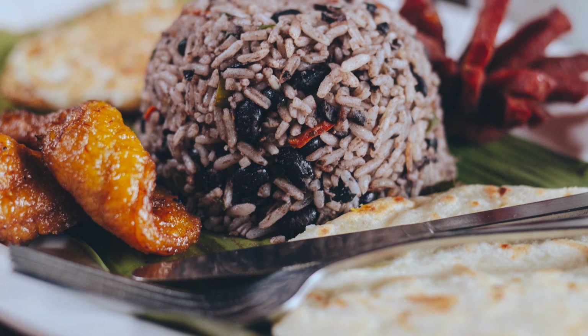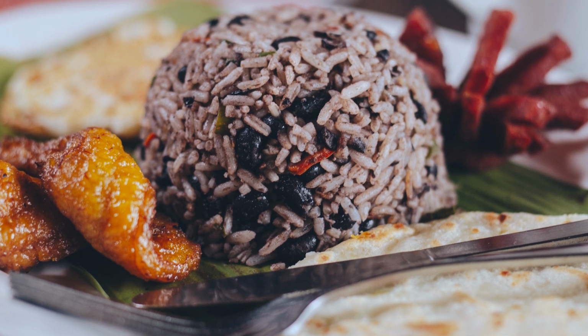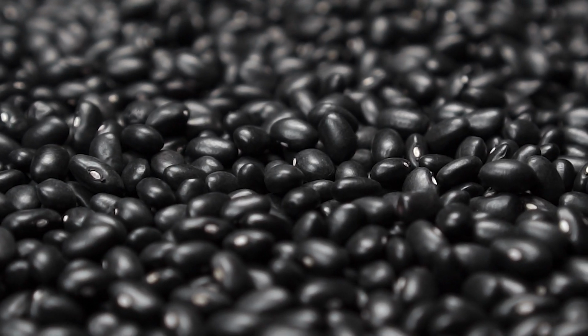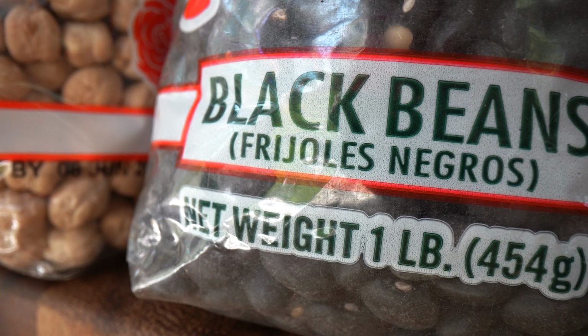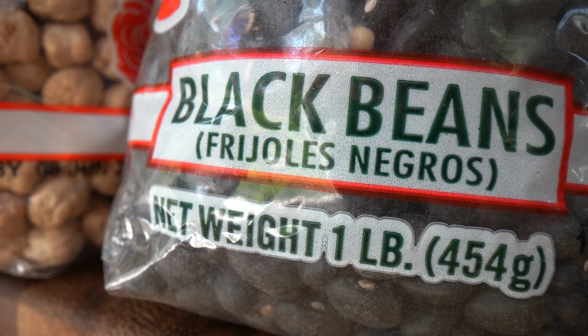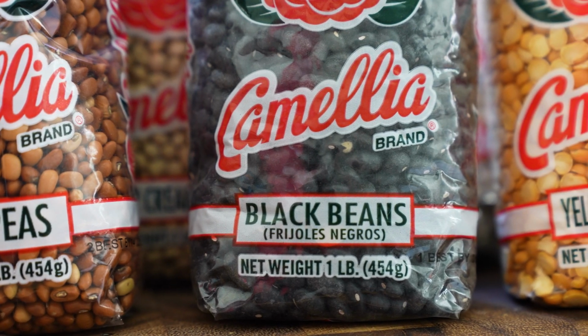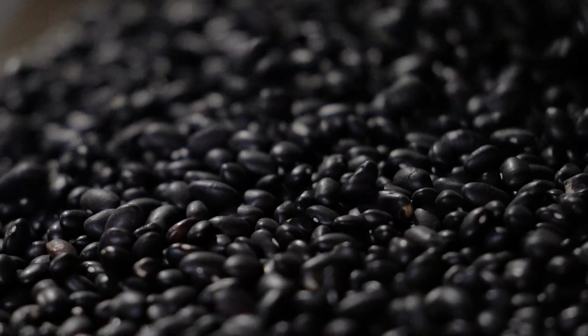And it is something that most Costa Rican homes have, a pot of gallo pinto, beans and rice. It's that much of a staple item that you always have it. I guess I first learned about Camellia when I was shopping at the grocery store to make gallo pinto here in New Orleans. Didn't realize how many varieties of beans that Camellia carries, so I love incorporating them into our menu here at Mawi, and they're delicious.